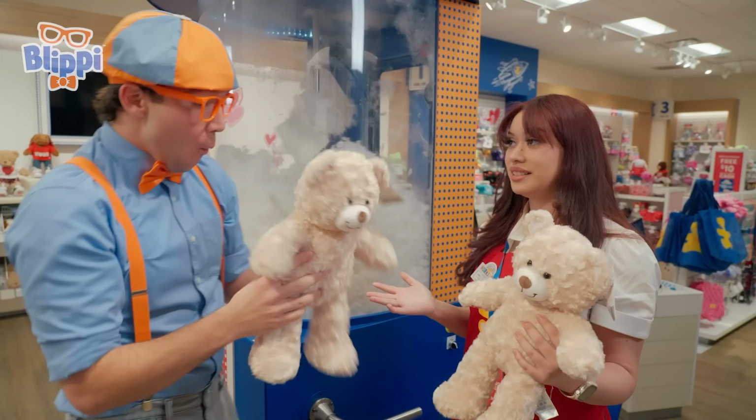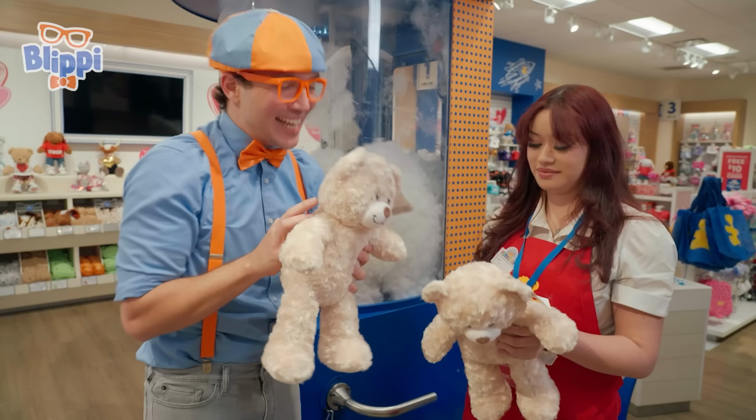Your friend's almost ready to go home with you now. I just need to sew it up. Aw, thanks, Nikki. And thanks for helping us learn how to do the heart ceremony. Woohoo!